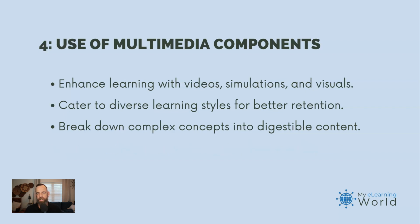Moving on to the next key, have you ever noticed how a picture seems to speak 1,000 words and a video feels like it can just bring a concept to life? That's the power of using multimedia correctly in learning. This approach really helps break down complex ideas into small bite-sized pieces, making learning not just informative, but engaging.